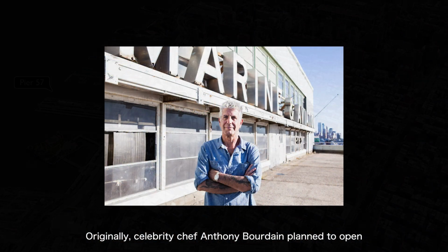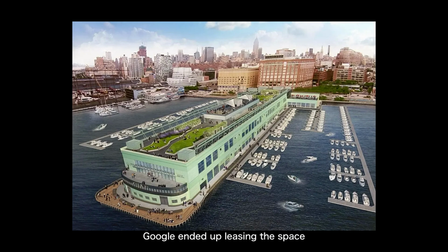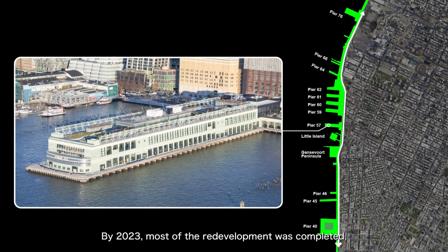Originally, celebrity chef Anthony Bourdain planned to open a food market called Bourdain Market at Pier 57, but he abandoned the project in 2017. Google ended up leasing the space that Bourdain had planned to use. The redevelopment of Pier 57 officially began in 2016, with the developer signing a 97-year lease with the Hudson River Park Trust. By 2023, most of the redevelopment was completed.